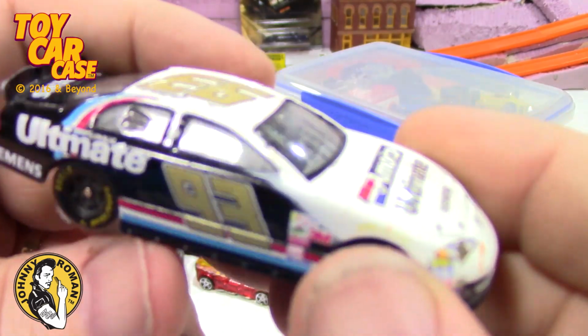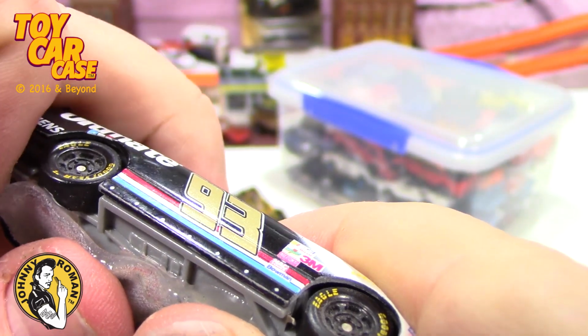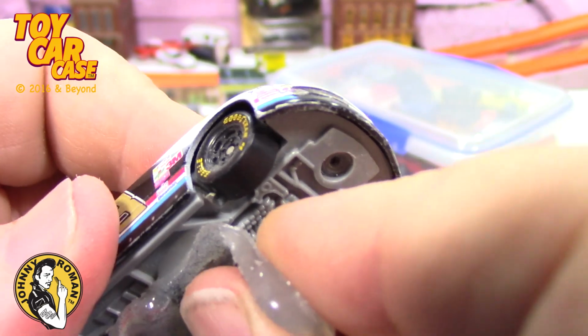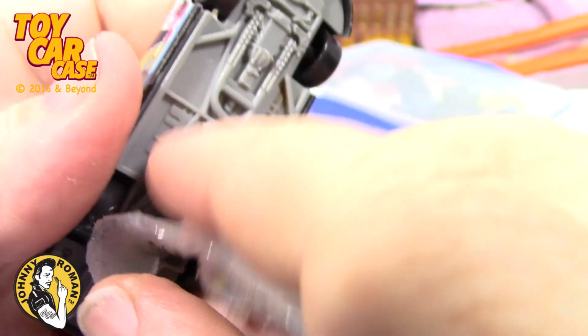Oh, I don't know if I'm going to get to the slot cars today, because I've only been out here about 10 minutes and I'm sweating up a storm. It's like the hot box out in the sun.